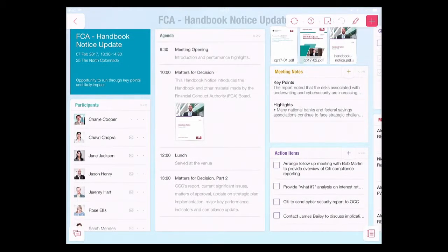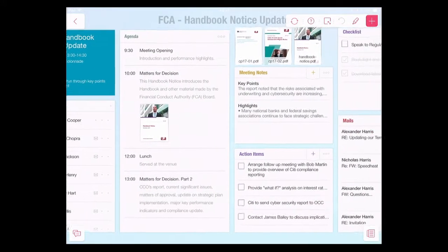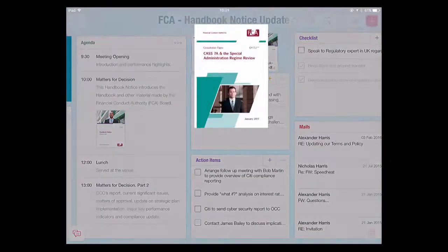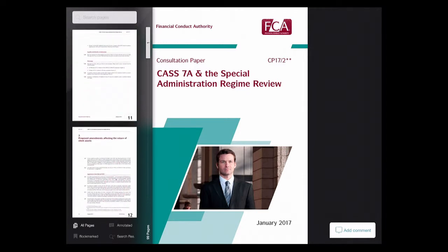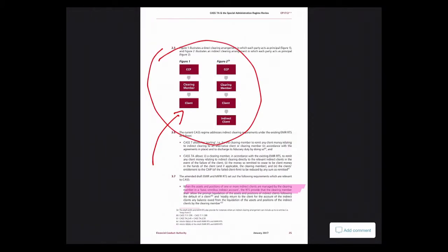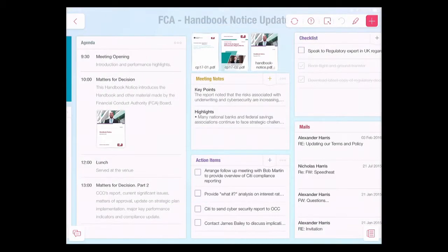In here, I can see who's going to be participating at the meeting. I've got the agenda. I've also got some key documents. If I wanted to, I could go into one of these documents. I can go down here, and if I wanted to, I can look at annotated pages. This is something that I thought of earlier would be useful. So I've highlighted a page and some elements and also annotated it. I can work with PDFs. I can work with Office 365 and so on.